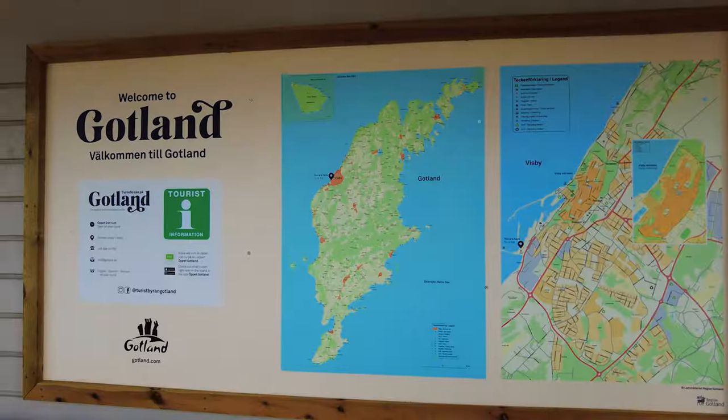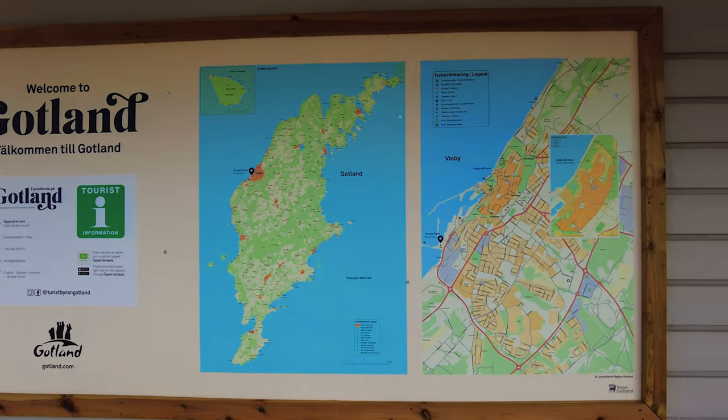All right, good morning. All right, so we are in Visby. It's on the island of Gotland, which is off of Sweden. So we're getting ready to go and do another walking tour.